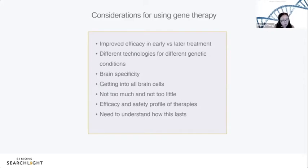Now, as we're doing this, there are a few other additional things that we consider. We want to be able to get in just the right amount. So it's kind of like Goldilocks and the Three Bears. We don't want it to be too much. We don't want it to be too little. We want it to be just right. And that just right, we hope, is what's going to be both safe and efficacious.